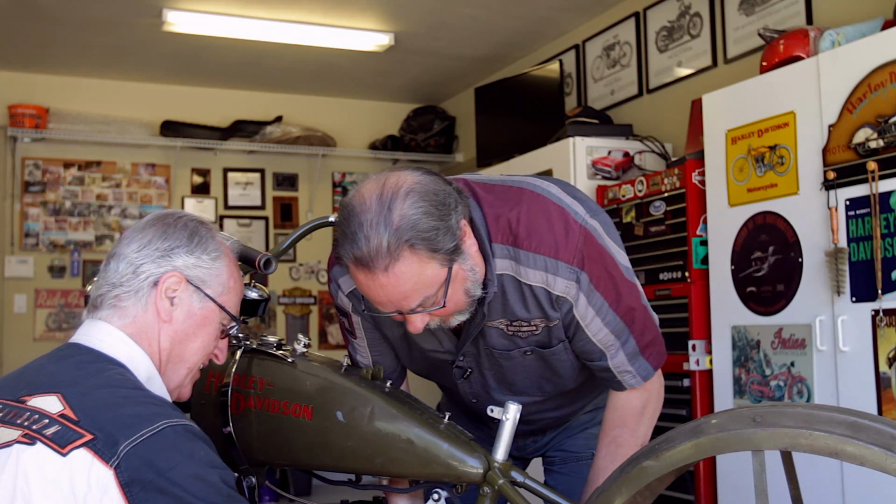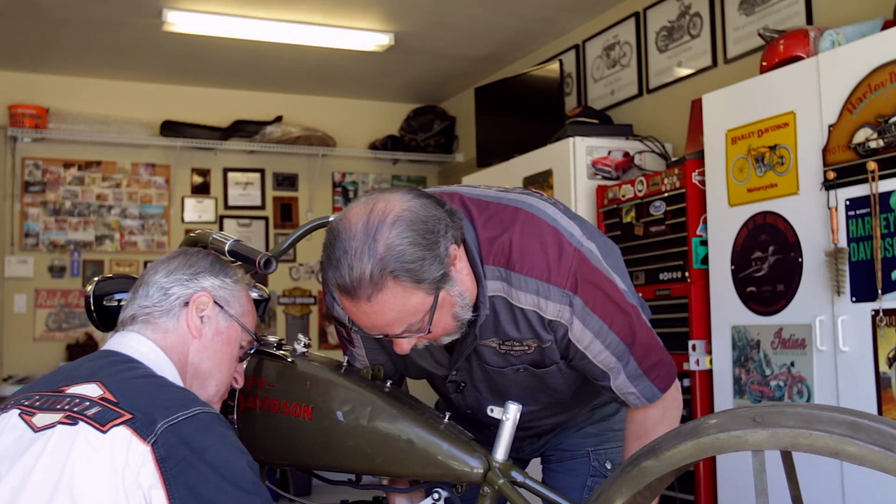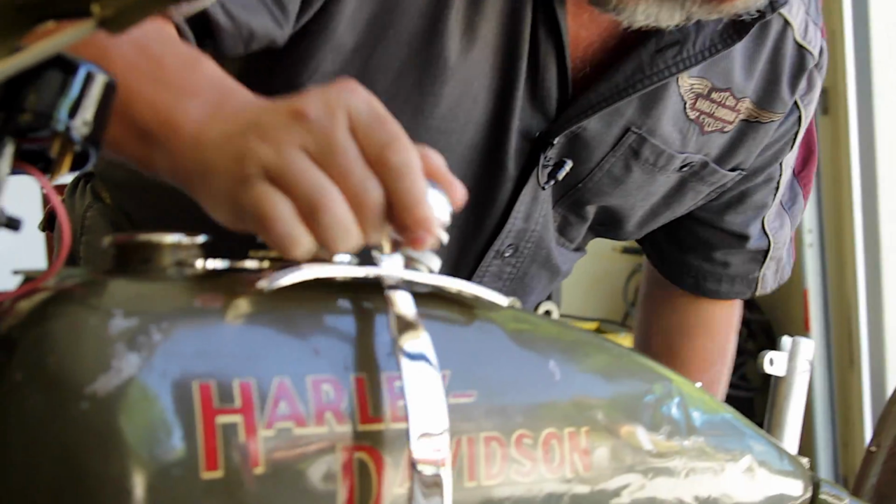We took it all apart. The oil was still in there. There was no rust. All the gears are good. And the case was good. And now we've restored it, and it's in that bike. Working with Ray is a real privilege. Watching the subject slowly taking shape.